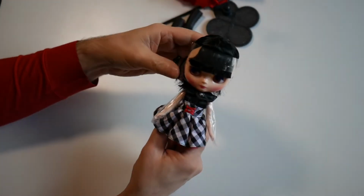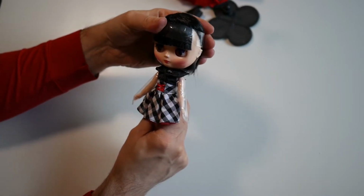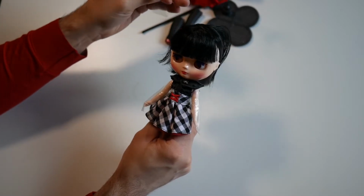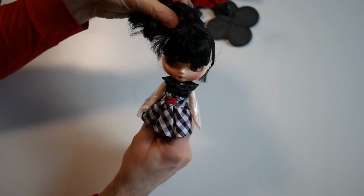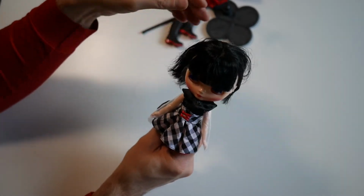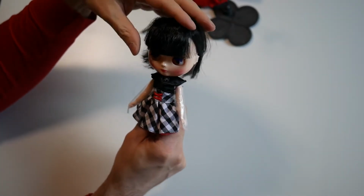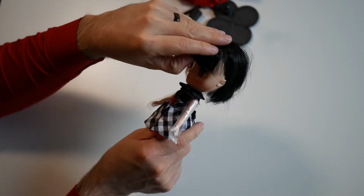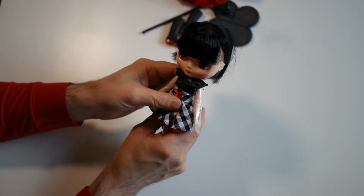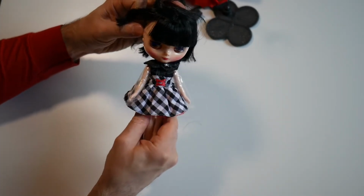So here she is. She still has lots of plastic on her, which I'm going to remove now. So she has the standard bit around the head. Her hair, I think her hair is actually greasy. I wasn't sure if it was going to be. It does feel kind of greasy. But I guess we're a bit used to that now, really, aren't we? Unfortunately. Yeah, she has the standard plastic around her head.